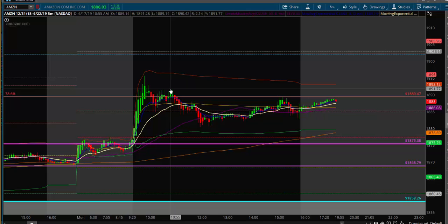We'll see what the market gives us tomorrow, but it just feels as if we've been consolidating for most of last week, and this week again we're just consolidating on Amazon, just waiting for, maybe it's just the FOMC, waiting for a decision so we can choose a market direction.